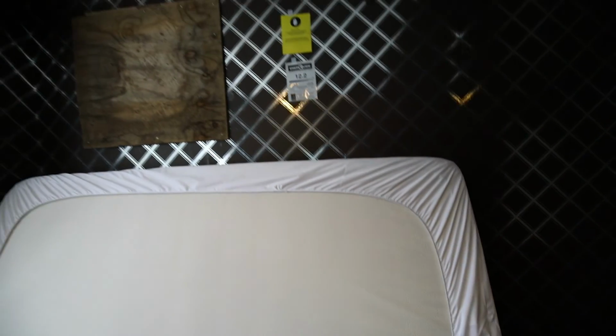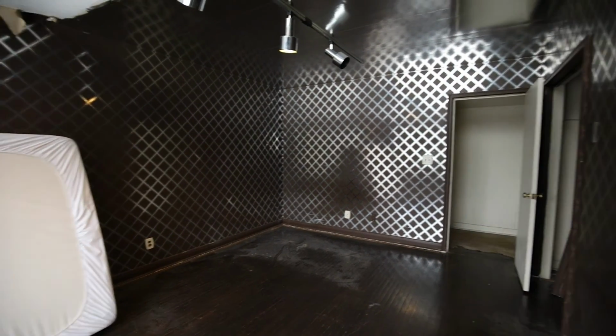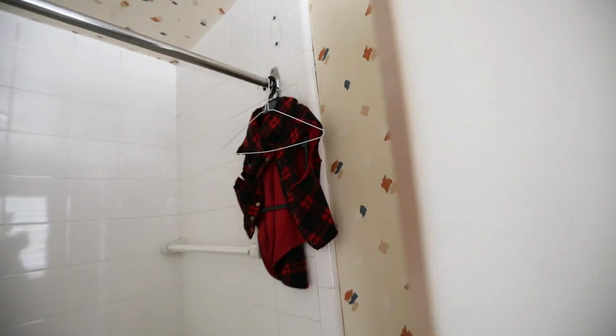This looks like a fairly new mattress. Strange. Wow, that's rough. Oh my gosh, this room. Unbelievable. Pillows. There's definitely some signs of a squatter or something in here though. Certainly looks like it anyway.